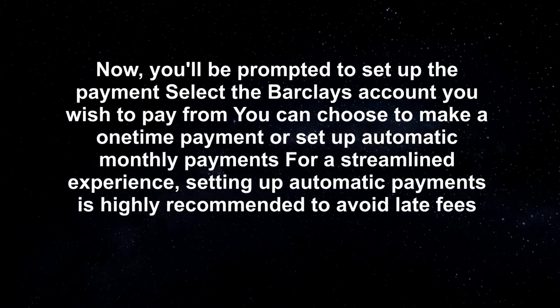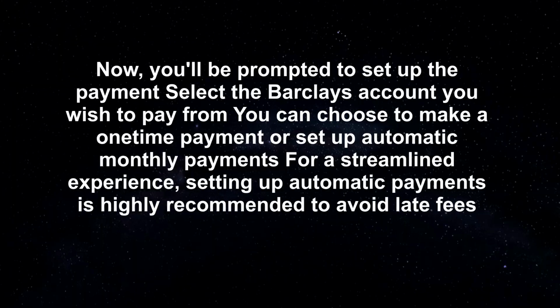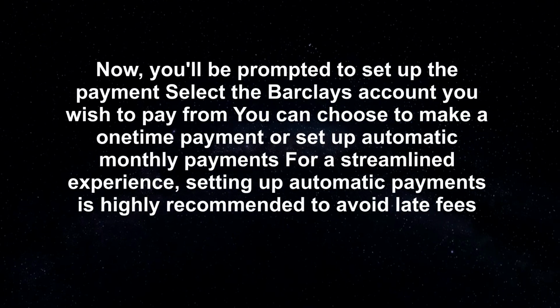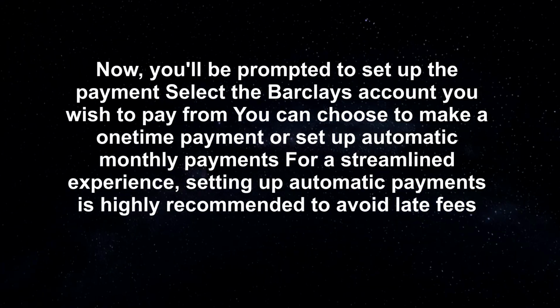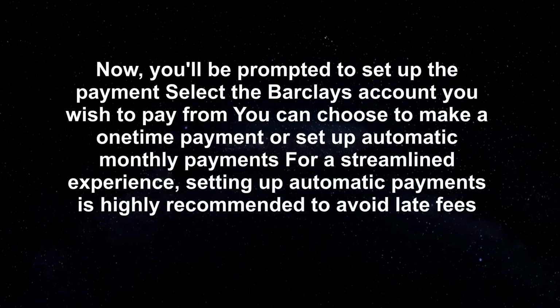Now, you'll be prompted to set up the payment. Select the Barclays account you wish to pay from. You can choose to make a one-time payment or set up automatic monthly payments for a streamlined experience. Setting up automatic payments is highly recommended to avoid late fees.